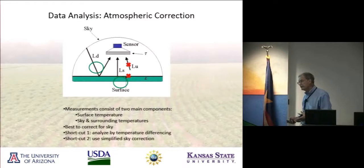Atmospheric correction. For what we do, you have none of the complications of satellite remote sensing because you don't have to look at the long path lengths from space. However, you're not immune to the atmospheric effects because, as illustrated by this arrow here, this is your overlying sky, and it radiates cold temperatures down to the surface, which are reflected into your sensor. So you have to make an additional correction for that.